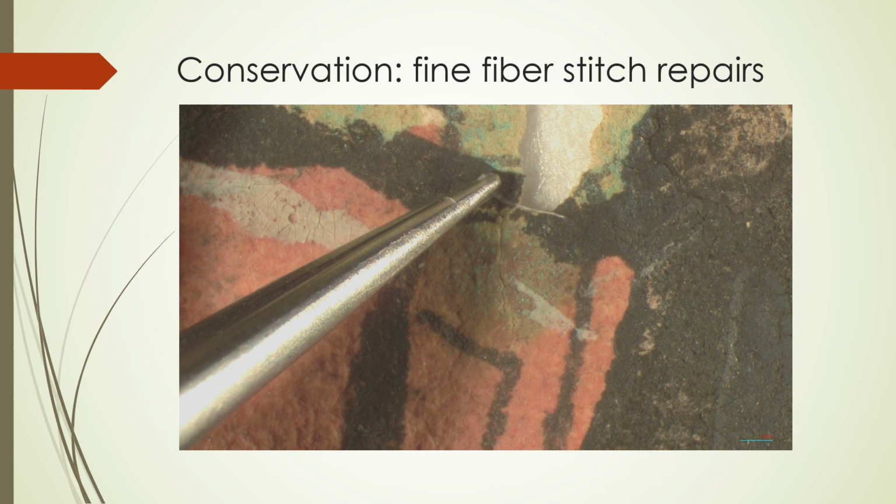The cracked areas of the paper underneath the illustrations were repaired using a fine fiber stitch technique developed by conservators at the British Library to repair tears in a copper-corroded Mercator atlas. The technique uses individual kozo fibers from blended Japanese paper to place almost invisible bridges over tears using a minute amount of dry wheat starch paste.